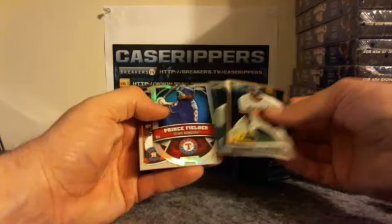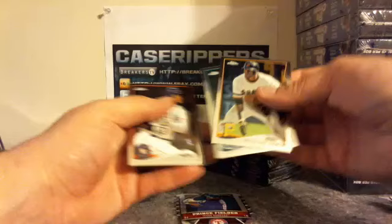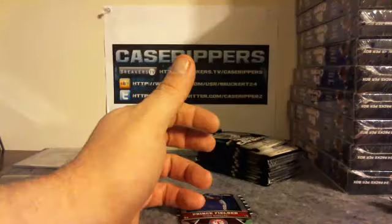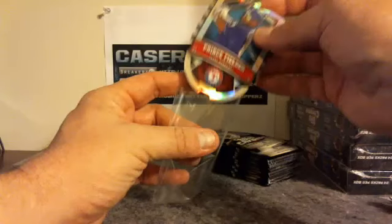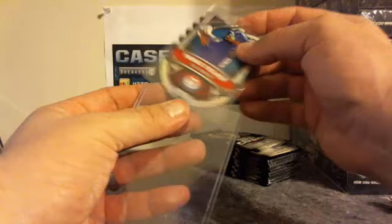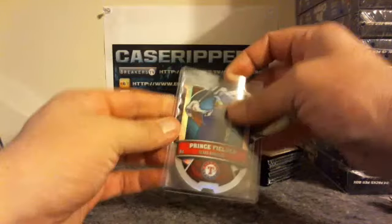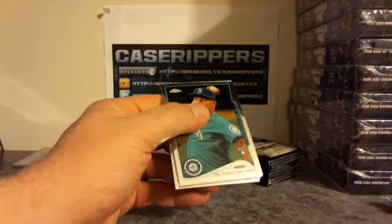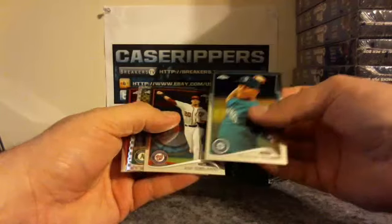James Paxton, Prince Fielder die cut. Singleton and Paxton rookies. I like this stuff. It's pretty nice. Would love to hit an auto of one of these connectors. Walker. X-Fractor of Sonny Gray.